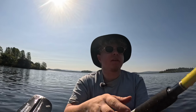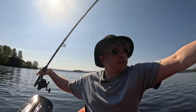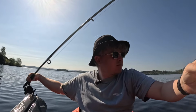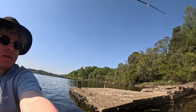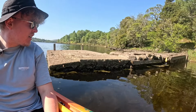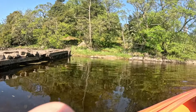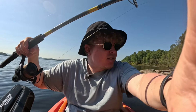Right, so we're going to do some spinning. Got this Abu Garcia one on. There is this little jetty that I'm about to crash into. I'm just going to keep casting into there and round them trees. I'll bring you back if I catch anything.